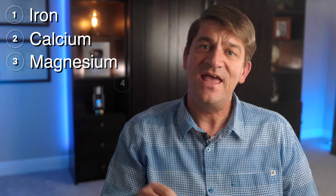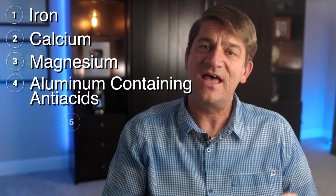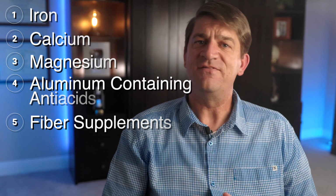There are some supplements and over-the-counter medications that can also interfere with the absorption of your thyroid hormone. These include supplements for iron, calcium, magnesium, and aluminum-containing antacids, as well as fiber supplements. If you're on any of these things, you should avoid taking them within 4 hours of taking your thyroid medication.